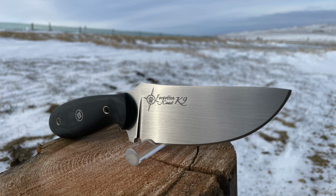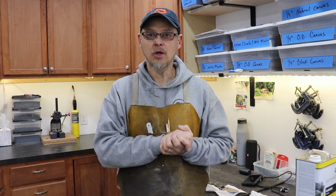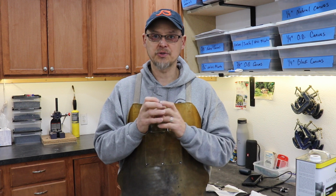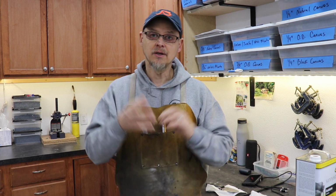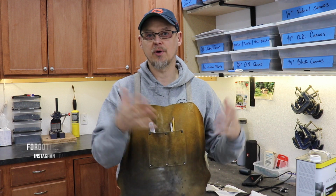Forgotten Coast Canine is another good example of the laser engraving and getting their logo put on a companion when you buy their knife. So not only are you getting the companion with the Forgotten Coast Canine custom pin, the center decorative pin in the knife handle, but you're also getting the laser engraving on the side of the blade too, which is big. It shows support for them.